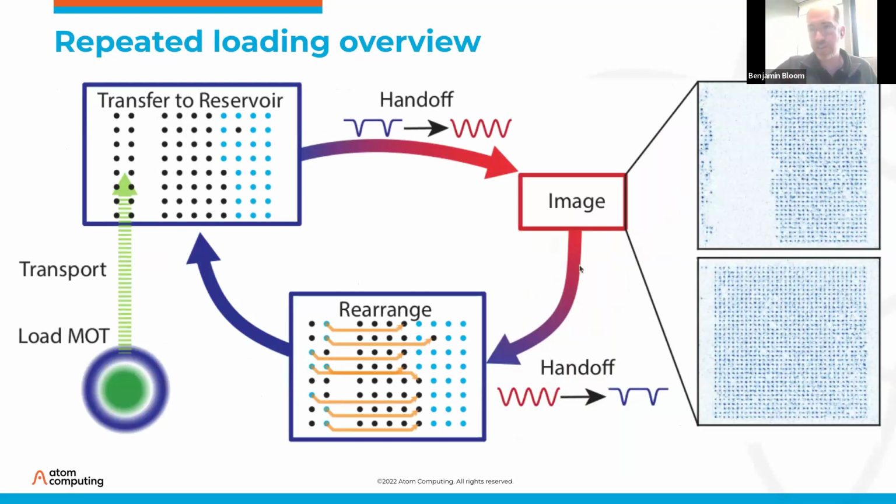And the atoms are going to get lost for a few reasons, whether that's 2-qubit gates, the tiny amount of loss due to readout, or just background vacuum collisions, because there's still hydrogen in your vacuum system that's able to kick out these very, very ultra cold atoms.